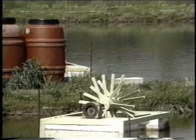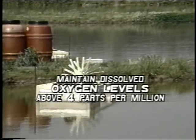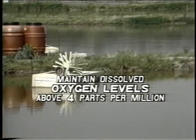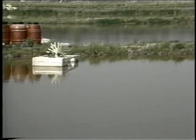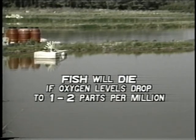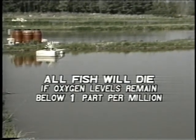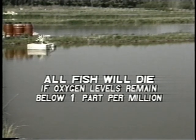Usually, the aerator is turned off during the day and turned on at night to maintain dissolved oxygen levels above 4 parts per million. Fish will begin to die if the dissolved oxygen level drops to 1 to 2 parts per million, and all fish will die if the level remains lower than 1 part per million for very long.